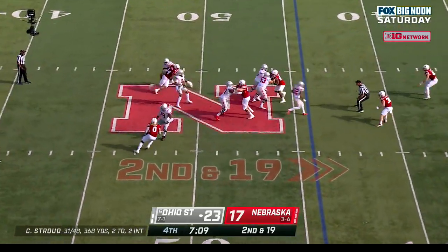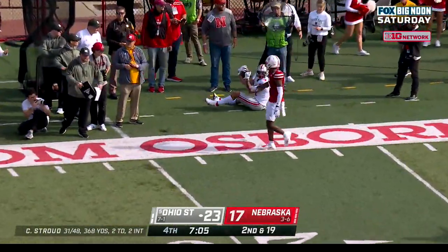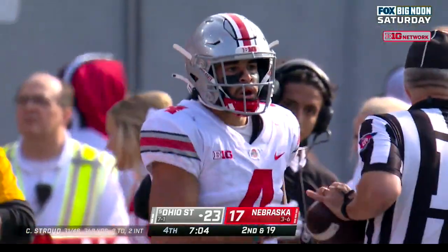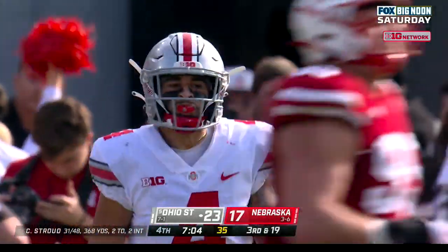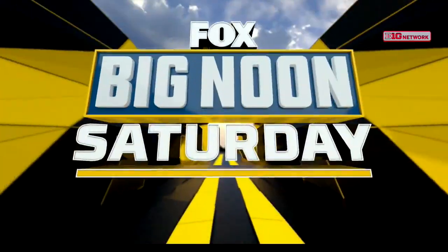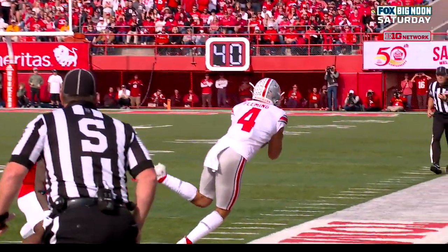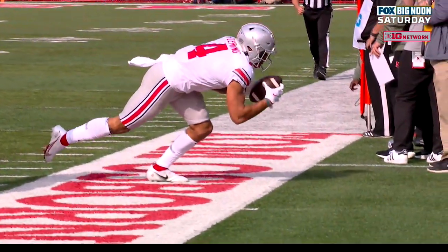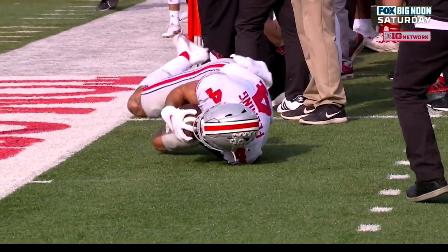Stroud steps up, guns it to the sideline, back shoulder, and it's incomplete. Julian Fleming says he had a foot down. We'll see. He was trying to get that right foot down. Good coverage by Quentin Newsom because he forced him all the way over to the sideline. Boy, that looks like that foot probably was in. There was some green. It's just a matter of if he was controlling that ball before that foot came off the turf.